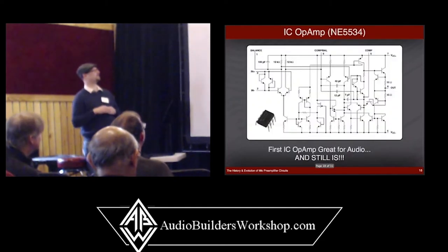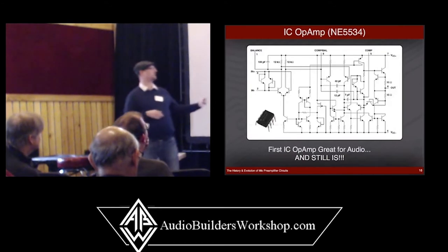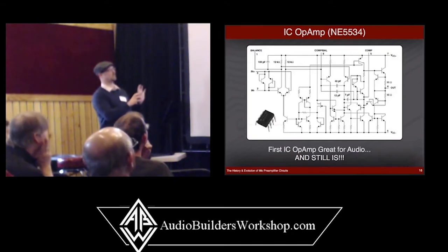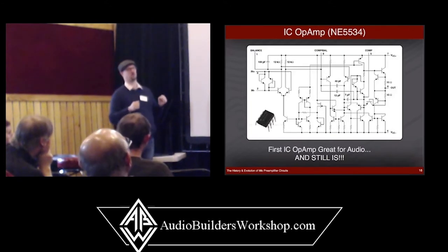Next slide. So we can look at a 5534 and what they have to do to get the performance to be complementary, right? You have all sorts of extra circuitry, all sorts of extra transistors that perform functions to linearize different parts of the circuit so that they perform more like the simple op amp, which is what people are trying to go for.